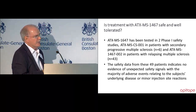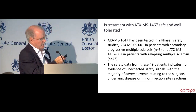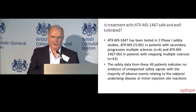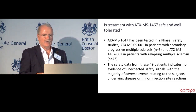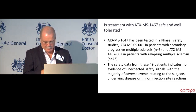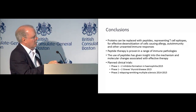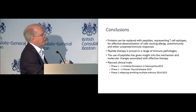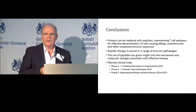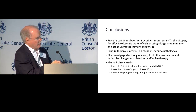Frankly, at this point I would feel quite comfortable with that, because as far as we know so far, the safety data from the 49 patients we've treated hasn't shown any unexpected concerns. So you would argue that you could keep on giving this injection of peptides continuously. So to finish, it appears then that proteins can be replaced with peptides representing T-cell epitopes for effective desensitization in our models of autoimmunity, and similar things have been found by our colleagues at Circassia who have been doing the same approach in allergy.